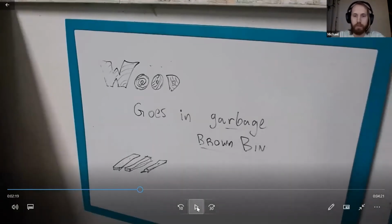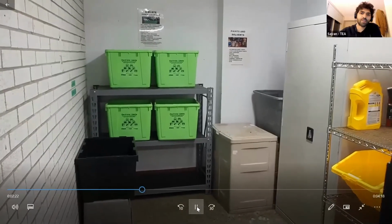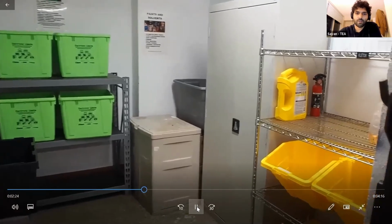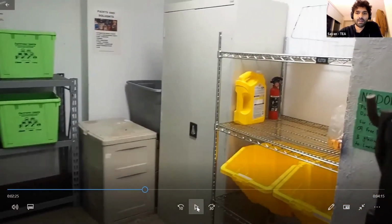in the garbage. Gotcha. And so this is just around the corner, that alcove that you're referring to, that people might miss if they didn't know it existed there.